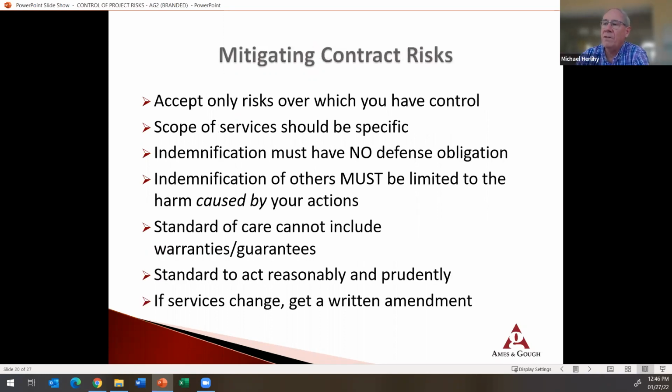Mitigating contract risks. This is a good slide to refer back to when you're looking at a contract. Accept the risks over which you have control. Scope of services, make them specific. Indemnification must have no defense obligation. Indemnification of others must be limited to the harm caused by your actions. Standard of care cannot include warranties and guarantees.